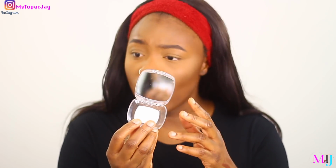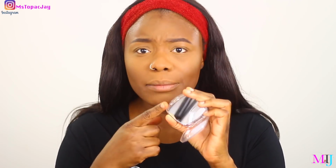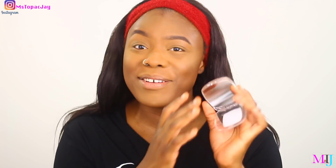Guys, I just accidentally opened the back of this powder. Look at what I found. It has a mirror. Why did I sound like that? This powder has a mirror. Excuse me. I had no idea. And I've actually opened that part before because there was a puff in here, but I think I just didn't lift it up. It has a mirror.